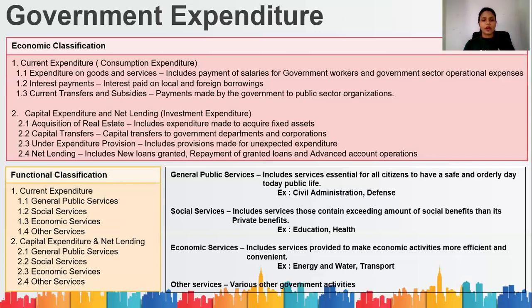And you will need to know the economic classification. Just know there is a functional classification, these are the terms, but don't go much into detail. And if you read it and feel like I can't study this, fine, leave it, but study the economic classification.